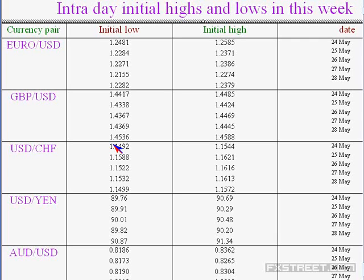rather than simply worrying about what is going to happen to the European economy, why Greece is creating so much crisis, why the world is undergoing so much crisis. Is it because of the sin? If you think like that, you will never be in a position to trade effectively.